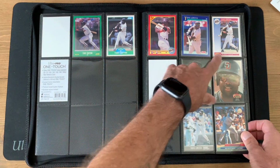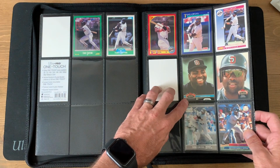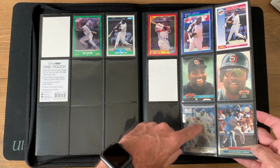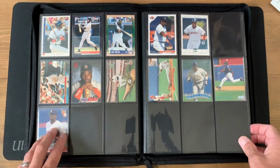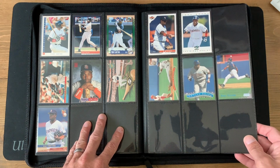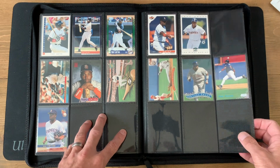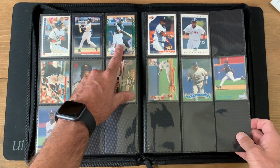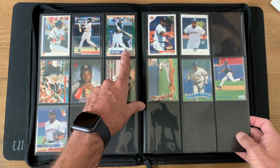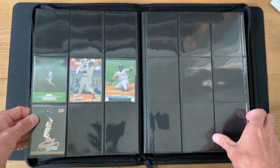And then this is Score, starting with 88, 89, 90, and then this is Stadium Club, starting with 91, and this is Ultra. I think Ultra started with 91, but I have to go back and look. But this is my Tony Gwynn binder. A lot of base cards in this one, none of the relics, and I don't think there's any numbered. But I know there are variations to cards like this where there's a chrome-ish version. I do have that, but I wanted to keep with the base cards here in the first couple pages.